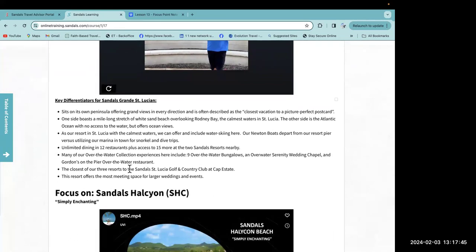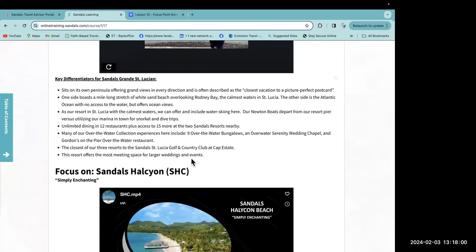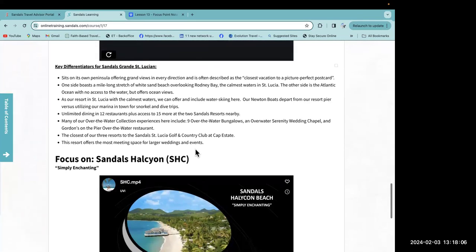As our largest resort in St. Lucia with the calmest waters, we can offer and include water skiing here. Our Newton boats depart from our resort pier versus utilizing our marina in town for snorkeling and dive trips. Unlimited dining in 12 restaurants, plus access to 15 more at the other two Sandals resorts nearby.